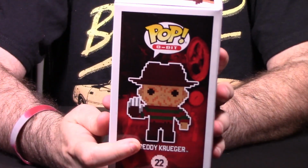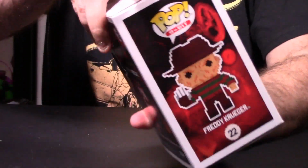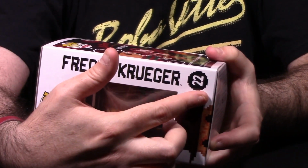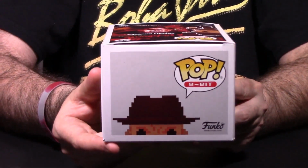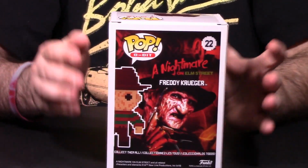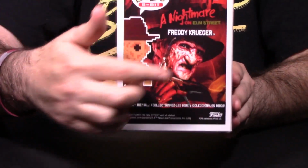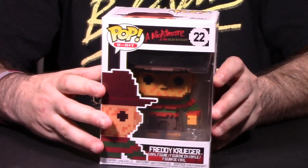On this side we have a shot of Freddy, the way he would look in the 8-bit design. Over here you have 8-bit text, a little different font than they would normally use. This is Pop number 22. On the top you have a picture of him as well. And on the back there are no other Pops in the wave. It's just him right here with a little side shot and a really cool picture of his head. Really cool design for Freddy.